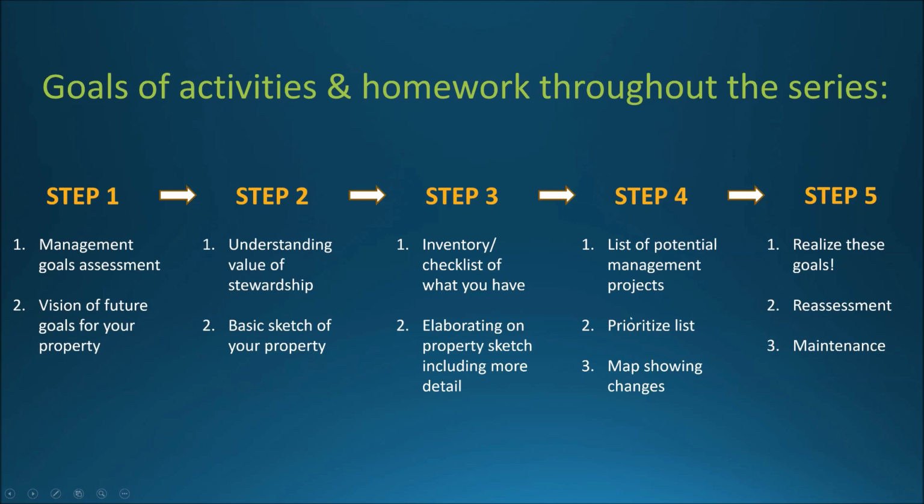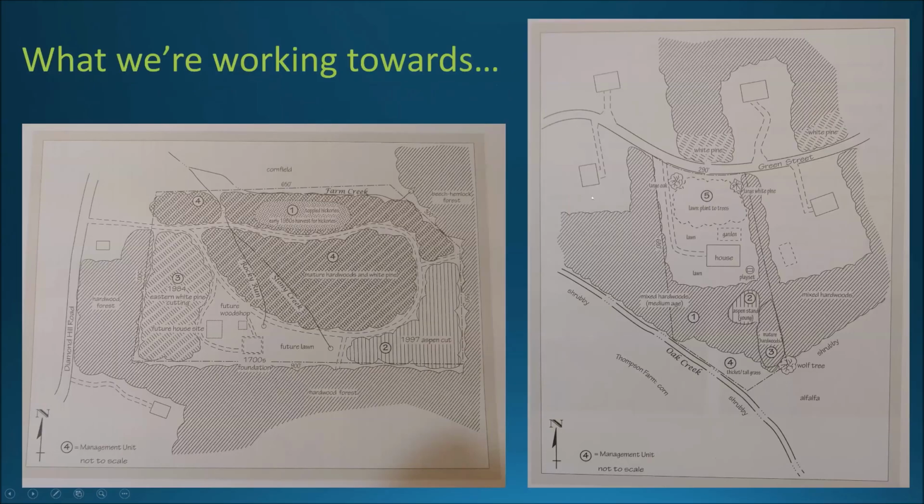So we'll be getting through, hopefully eventually, to step 5, where you'll take these plans and realize those goals, and then continue to reassess and maintain. So again, kind of what we're working towards. These are some pictures that I took from a guide called The Woods in Your Backyard, a similar program to this. Again, this is kind of what we'd eventually like to get to.